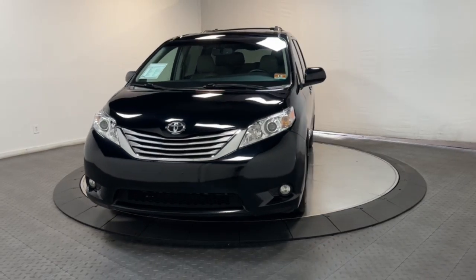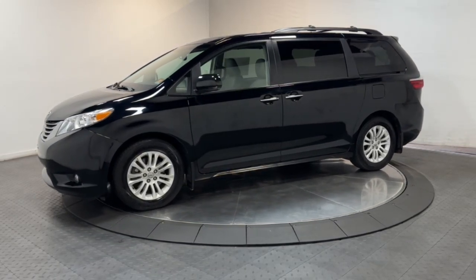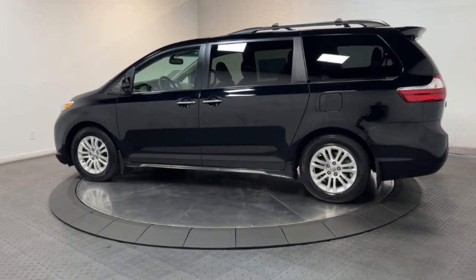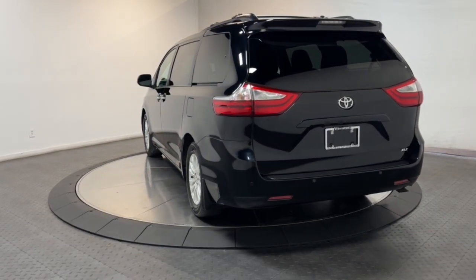Can you see yourself in the 2015 Toyota Sienna? With less than 70,000 miles on the odometer, this vehicle provides excellent value. This Toyota Sienna has the features your family needs to make the most of every road trip. Safe, powerful, smooth, and quiet. It's a calm oasis in your busy life.